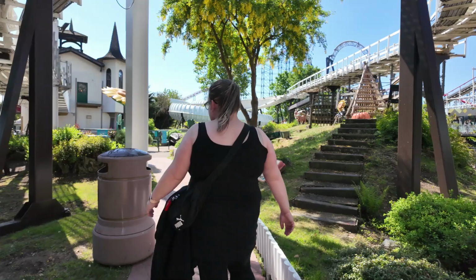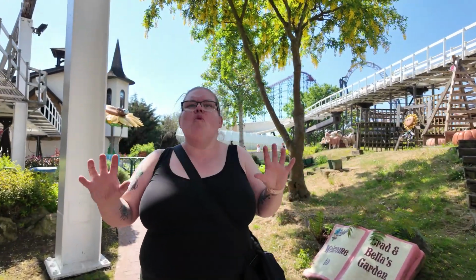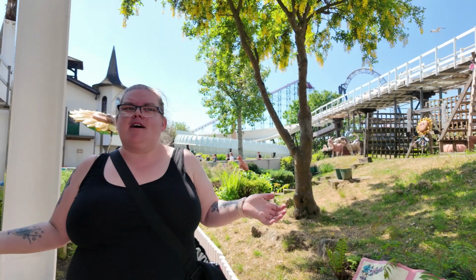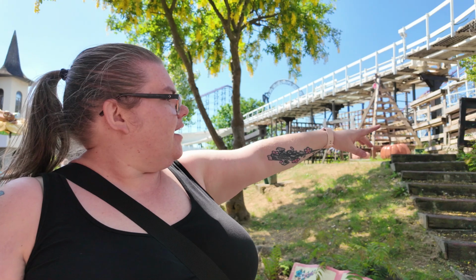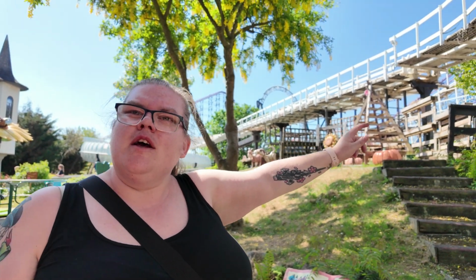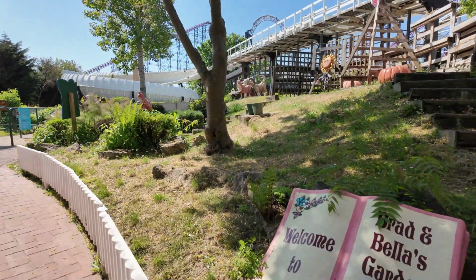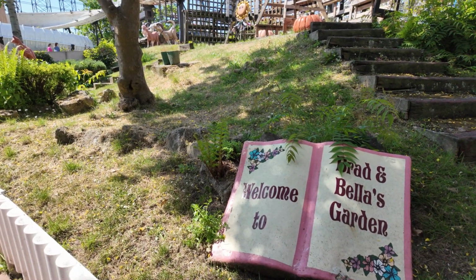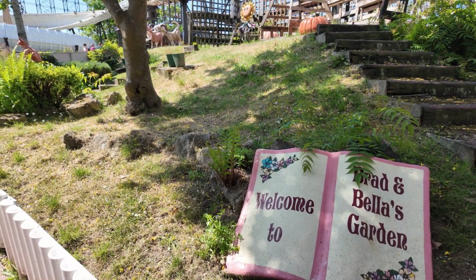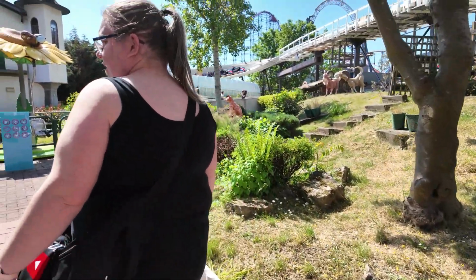Right, we've made it now to Bradley and Bella's Learning Garden. Yeah, it used to be like a little big garden to walk around, if you know what I mean. Because I think you could walk right up to the Grand Prix fencing. You could also walk right round, but I don't think you can anymore. No. Because obviously they've took the Grand Prix away. But it says Bradley and Bella, well, just Brad and Bella's Learning Garden. Brad got his name cut short.